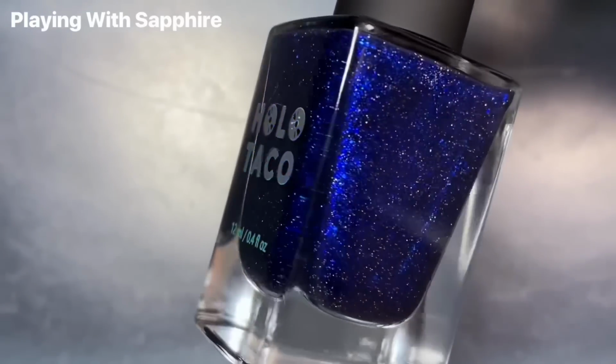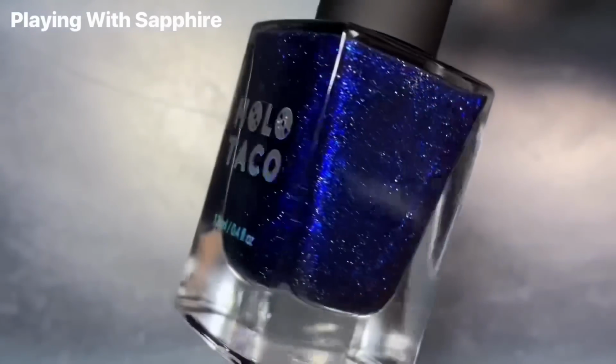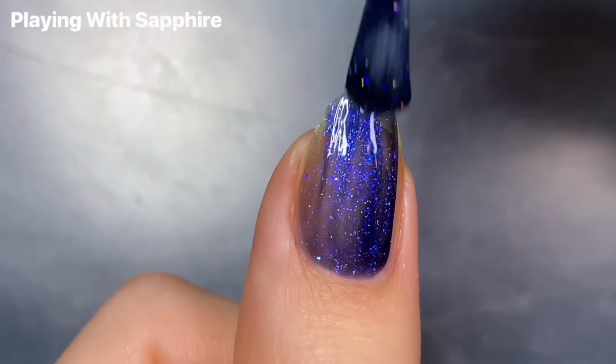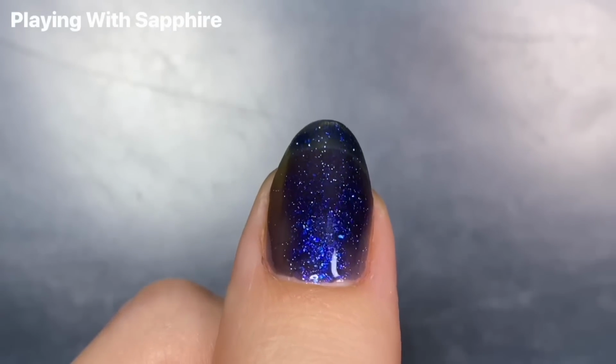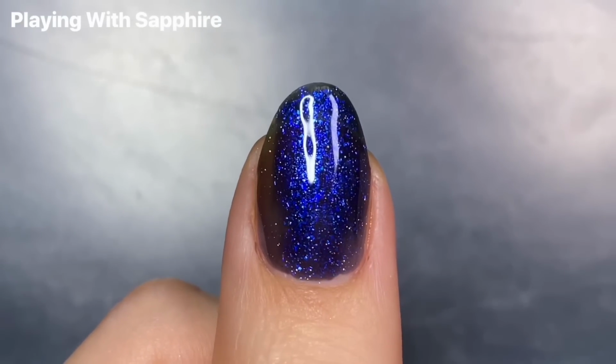Next for September, we have Playing with Sapphire, a deep sapphire blue iridescent flaky in a dark blue jelly base with scattered holographic glitter. The base in this one is super dark to the point that I would say it's almost like a blackened blue, but not a true black, but definitely very close.